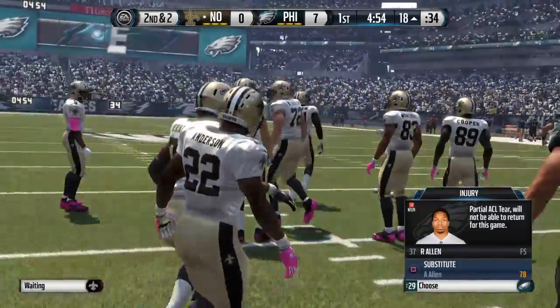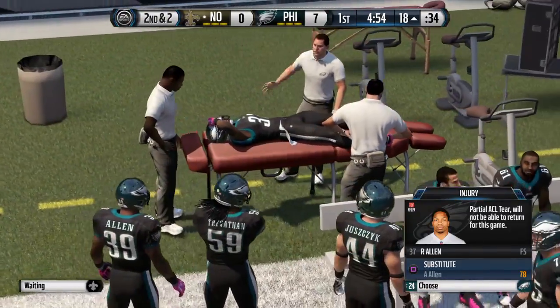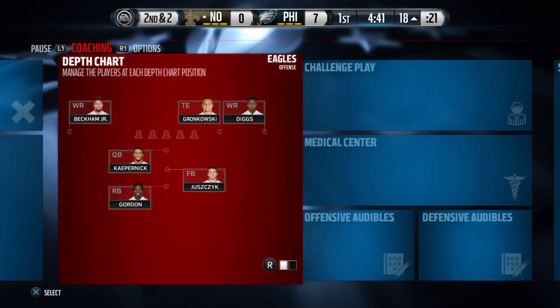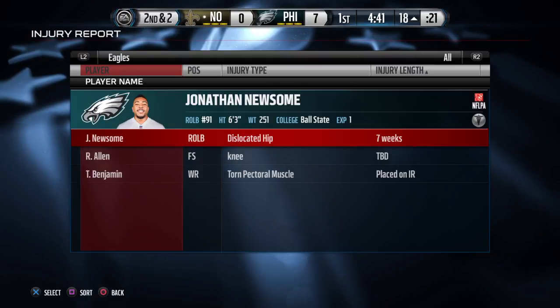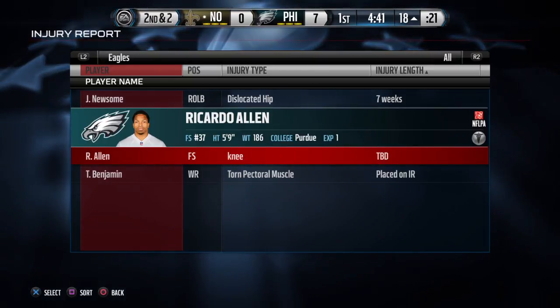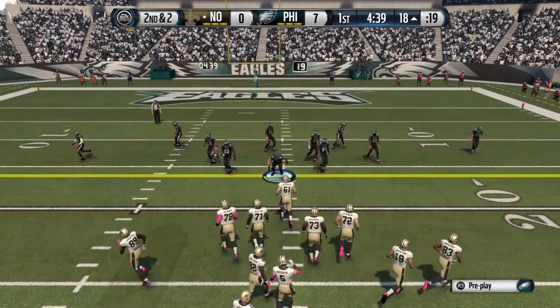When you run the football like this and you show toughness, there is no doubt when you fake it and try to throw the football down the field, the quarterback's going to have all day to get it done. Let's go now to Danielle, who has an injury update.